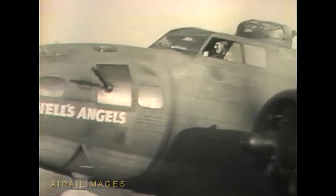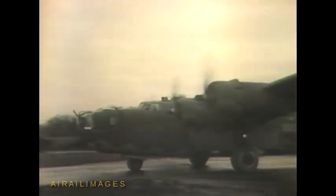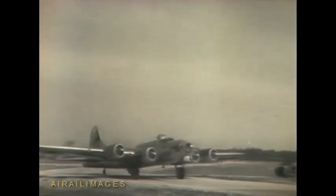Around the perimeters of 20-odd fields of the 8th Air Force, more than 400 forts and liberators, with their 4,000 crew members, taxi for the takeoff.